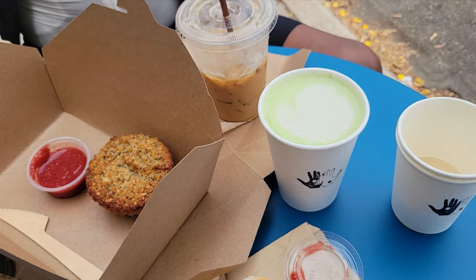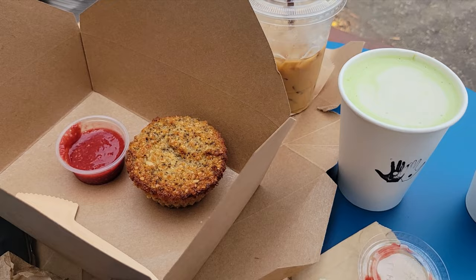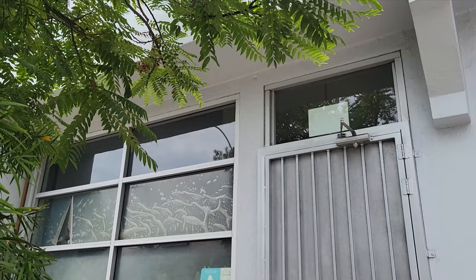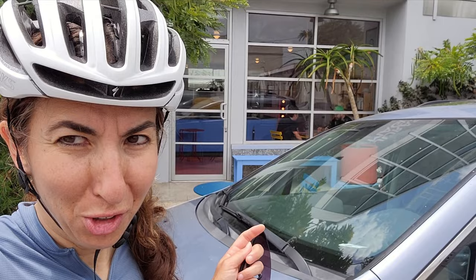They are so nice in there. I went and got my matcha latte, and they were like, oh, you should try this muffin with fresh raspberry preserves. I was like, okay. And she said that a lot of the stuff is made right next door. Very local. All right, we're here at Jurassic Magic. Those pastries were absolute magic.